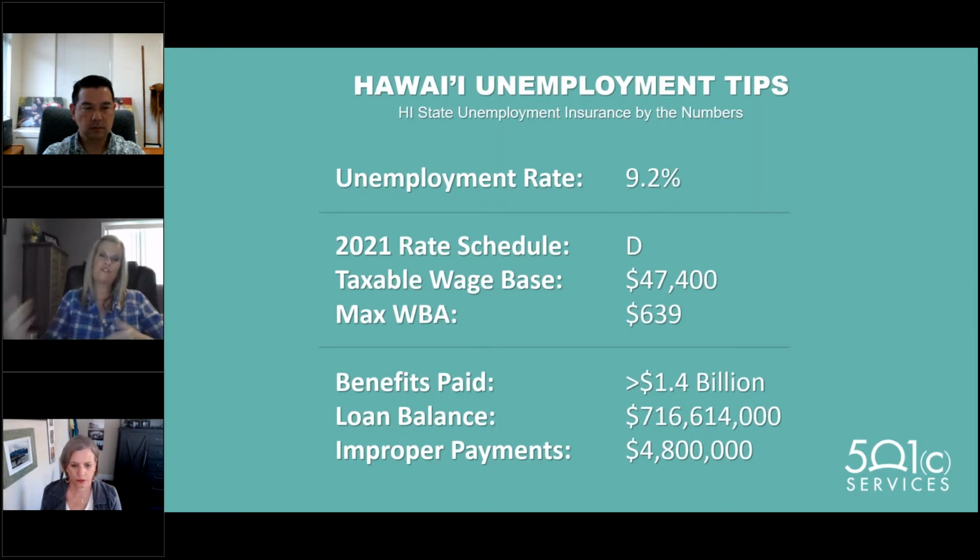And then the third and final step for the employee is to go to their local police station and file a police report. That will help protect them from any other adverse situations outside of unemployment, right? So the first step is for the unemployment piece, but the second two steps are just to protect them personally, to make sure they don't have anything else come out of that theft situation.